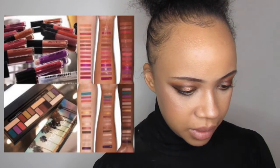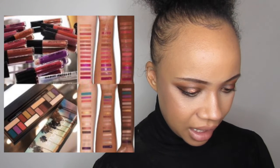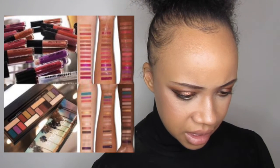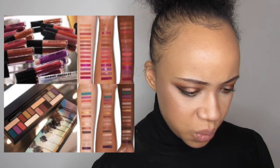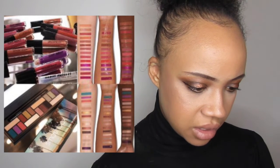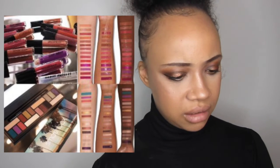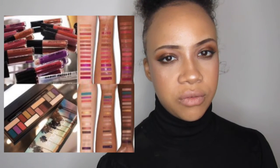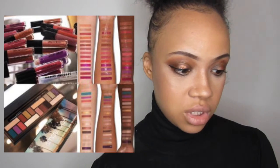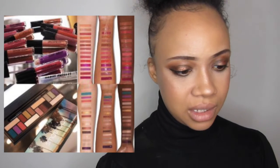Smashbox are coming out with a huge cover shop palette, as well as what looks like some liquid lipsticks and glosses as well. Is this a whole collection? This is a whole collection. Okay, that's cute. I'm not really feeling it, especially as I already have one of their cover shop palettes, and I was not impressed at all whatsoever. So nothing makes me want to buy this at all.